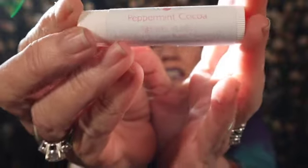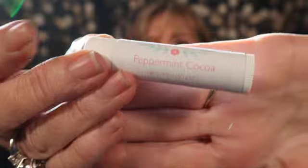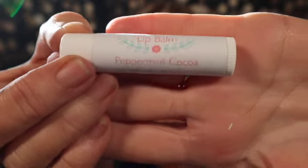Then we have Sarkar Homestead Lip Balm Peppermint Cocoa. So sticking with that peppermint theme. So this probably won't be my favorite box, but I love all the products that are in it, and I'm super excited to get the next one. Hopefully it won't be coffee. Peppermint and coffee are my two things. But that's beautiful. So a little lip salve.